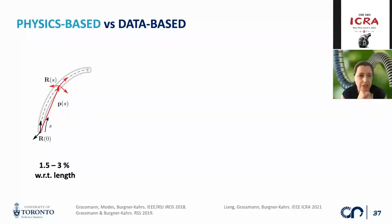And if we calibrate the model really well on a physical prototype, the rule of thumb today of these physics-based models is that we can achieve an accuracy observed at the tip of 1.5 to 3% with respect to the length of the robot. So the longer it gets, the worse it gets as well. Makes sense. Yet there's clearly room for improvement.